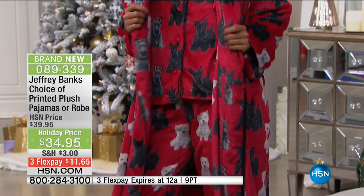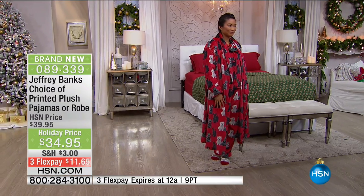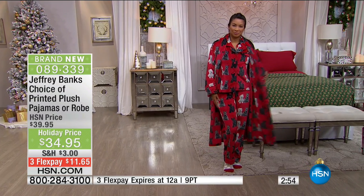Her PJs with the Scotty and Westy print. Yeah. How glam is that? And you know what, too? I'm just noticing we've got fewer than 500 of these left. If you want them, now is your time for the robe or for the PJs.